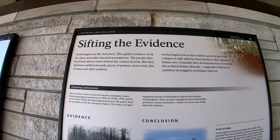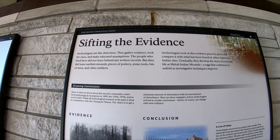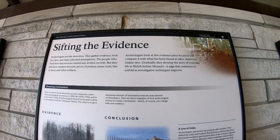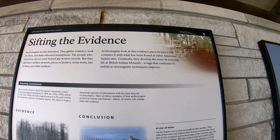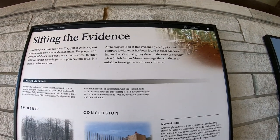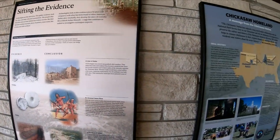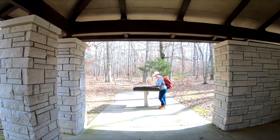Archaeologists are like detectives. They gather evidence, look for clues, and make educated assumptions. The people who lived here did not leave behind any written records, but they did leave earthen mounds, pieces of pottery, stone tools, bits of mica, and other artifacts. Archaeologists look at this evidence piece by piece and compare it with what has been found at other American Indian sites. Gradually, they develop the story of everyday life at Shiloh Indian Mounds, a saga that continues to unfold as investigative techniques improve. The Mississippian Indians, unless I'm very much mistaken, predated the Creeks and the Cherokee. They were the ancients.